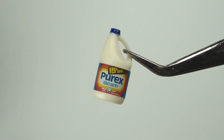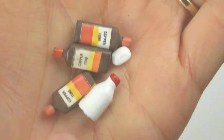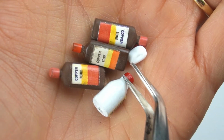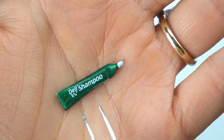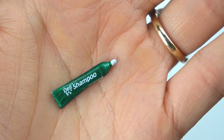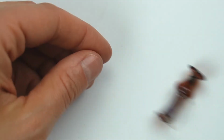I really dig this little bottle of bleach just because it's so perfect and it's not something I would want to make myself. And then I have these little mystery Coppertone products. I have no idea what that means or what that is. This is also strange to me. It says Dell shampoo, so I've never seen shampoo in a toothpaste tube in my life. And for the finish, Geritol in Formula 440.